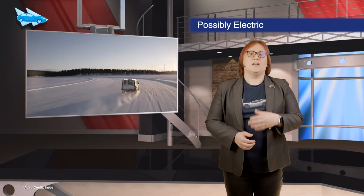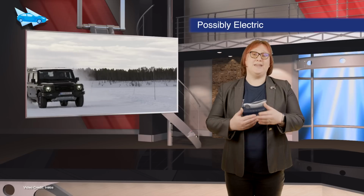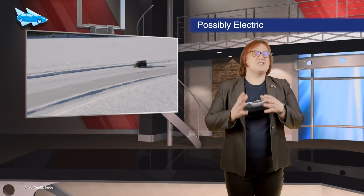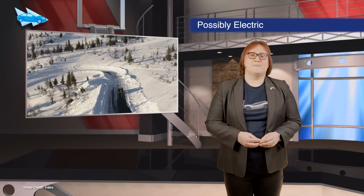Mark Tennant, commercial director of Ineos Automotive, part of a petrochemical firm Ineos, says that it's considering building a battery electric version of the Grenadier off-roader, which is currently being promised in both internal combustion and fuel cell variants.